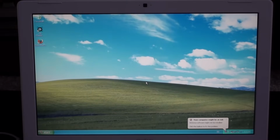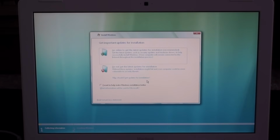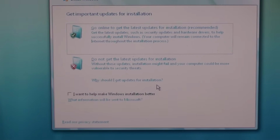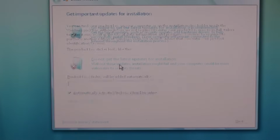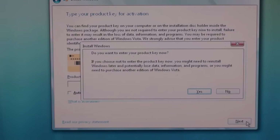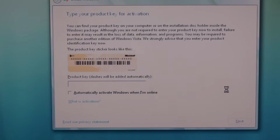Let's go ahead and install now. It's looking better already. All right, what are we looking at here? Get important updates for installation. No? So here's the product key screen. I think you just click next and do it later. Do you want to enter your product key now? You might need to reinstall Windows later and potentially lose data. No. This is going to be pretty easy if it just lets me go ahead.